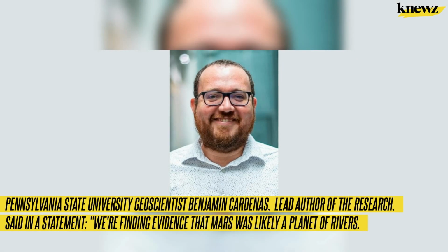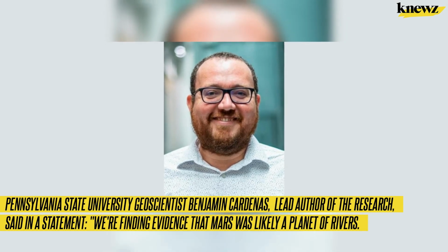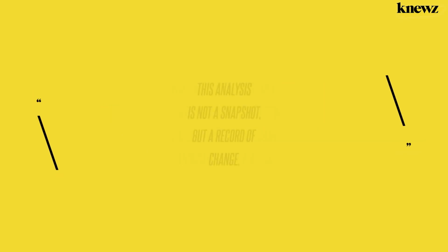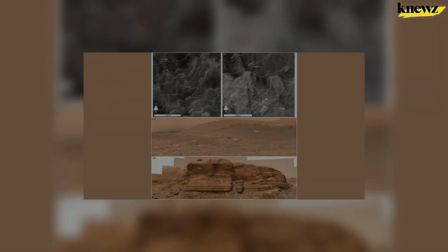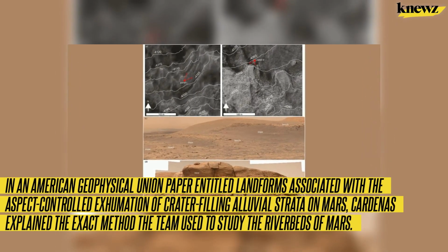Pennsylvania State University geoscientist Benjamin Cardenas, lead author of the research, said in a statement, "We're finding evidence that Mars was likely a planet of rivers. We see signs of this all over the planet. We have everything to learn about Mars by better understanding how these river deposits can be interpreted stratigraphically, thinking about rocks today as layers of sediment deposited over time. This analysis is not a snapshot, but a record of change. What we see on Mars today is the remnants of an active geologic history, not some landscape frozen in time," Cardenas added.